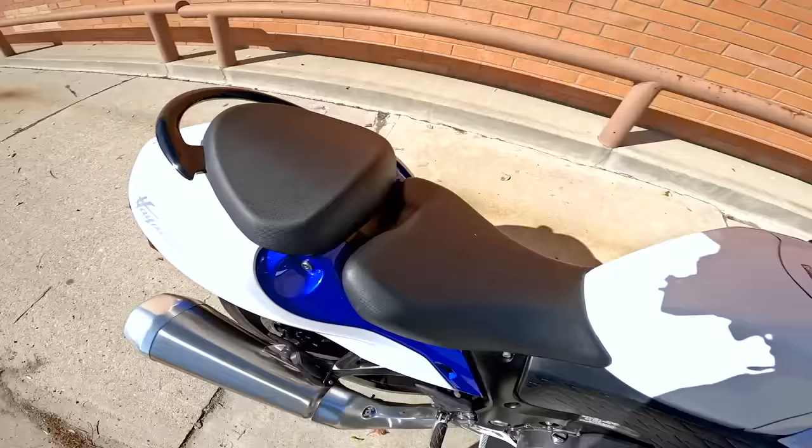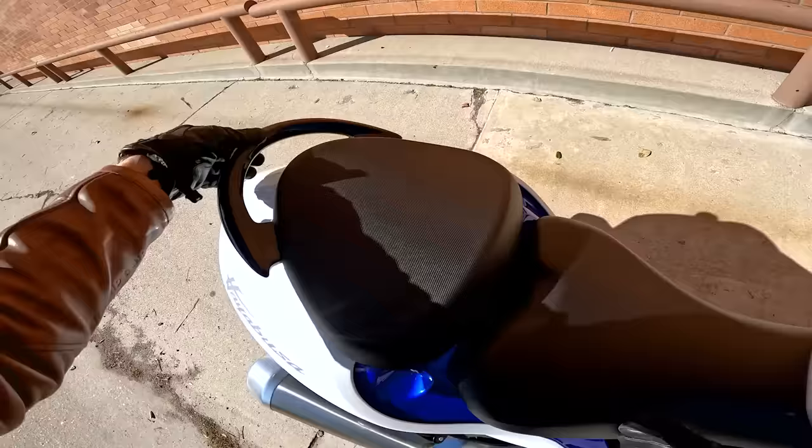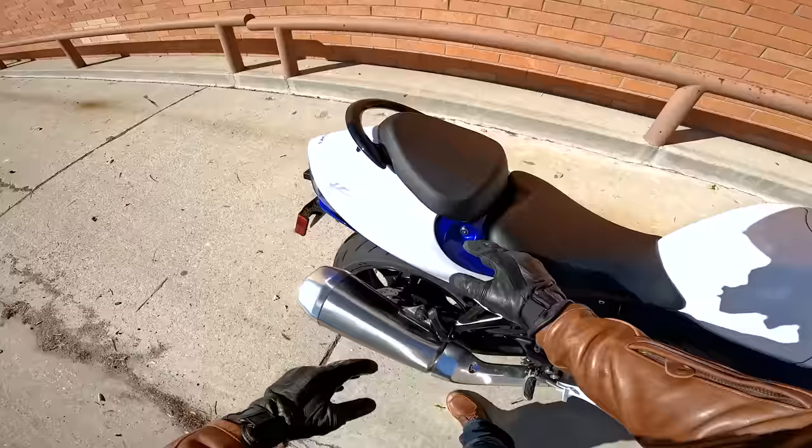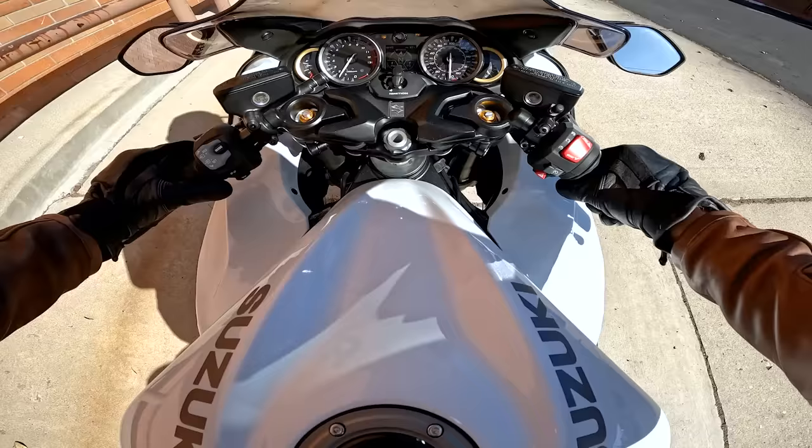Okay, let's get our Busa on, shall we? Saddle up on this nice thick perch. When it comes time to test passenger accommodations, keep in mind this little handrail here, which I'll talk about, and how kind of wide this little pillion perch is, despite it being very sport bikey. All right, everybody. Yes, sir. Let's do it.